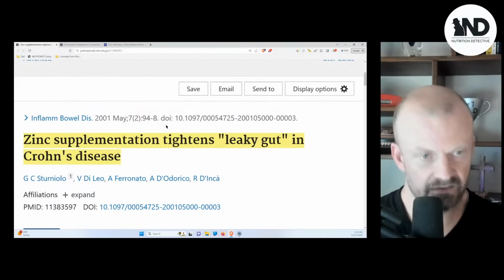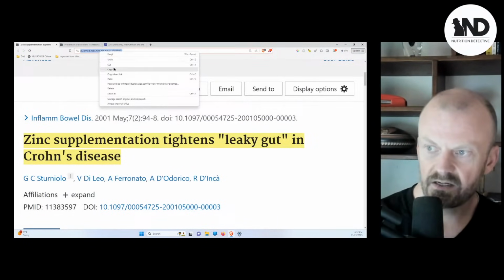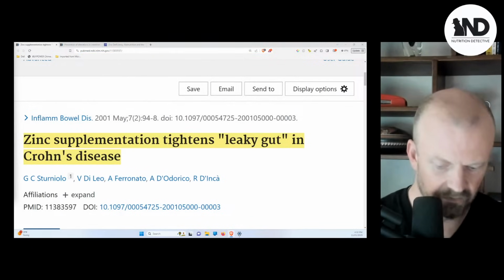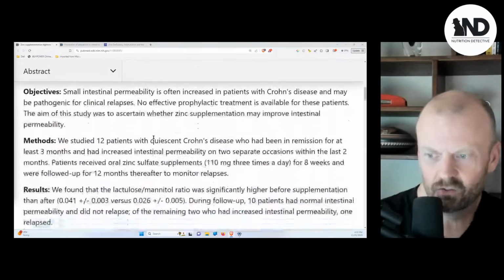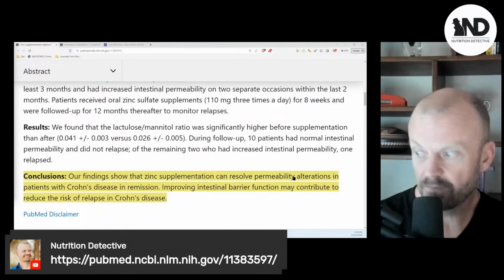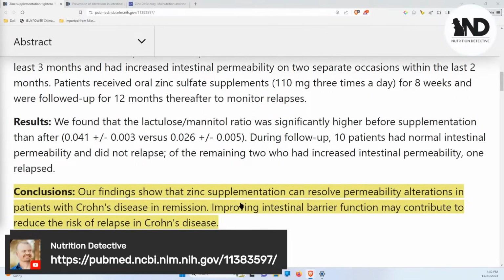Oh, what's this study? Zinc supplementation tightens leaky gut in Crohn's disease. Wow. Do we really need to go further? Our findings show that zinc supplementation can resolve permeability alterations in patients with Crohn's disease in remission. Improving intestinal barrier function may contribute to reduce the risk of relapse in Crohn's disease.